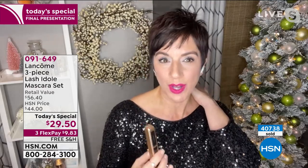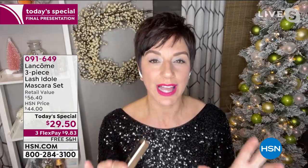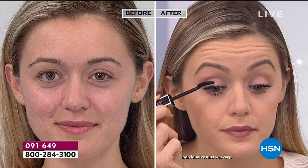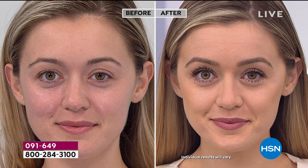And if you've been wondering what we've done next, well, this is the best mascara when it comes to giving you the look of lash extensions without the hassle. A lot of the other brands will launch mascaras every 3 months, every 6 months, just to get to market. But we don't do that at Lancome. We don't launch it until we perfect it.